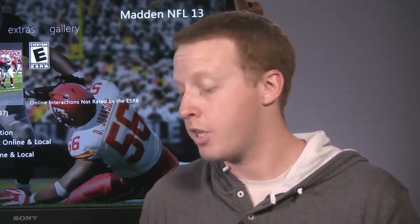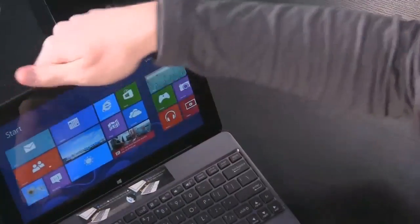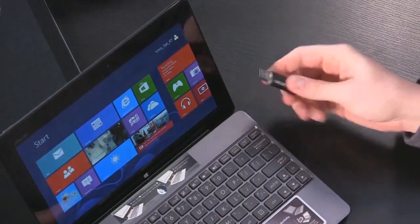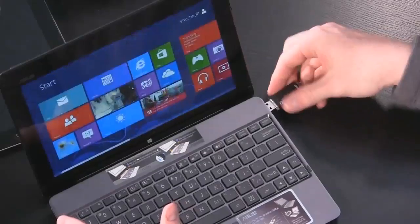Does it support host mode USB for accessories? I don't know. I could try it. We can hook it up to the dock, and Ken can get me a thumb drive or something like that. Here, let's, again, test on the fly. What could possibly go wrong? So we put it back in the dock, and we have a 2 gig thumb drive right here, and you can see the USB port on the side. I have no idea what's going to happen when we plug it in.